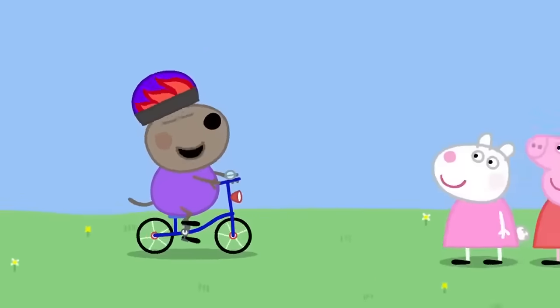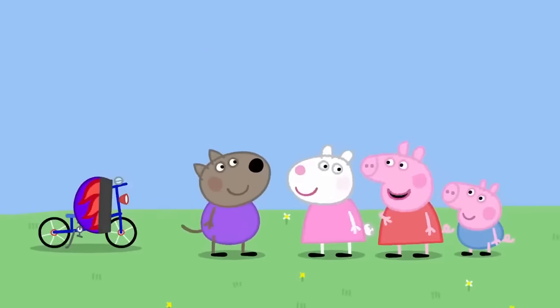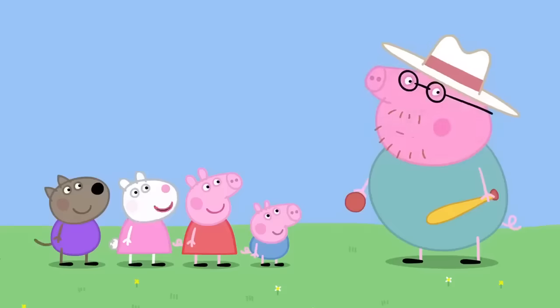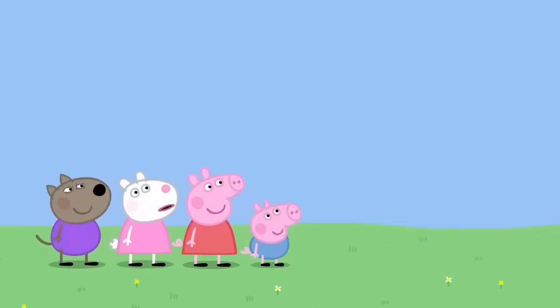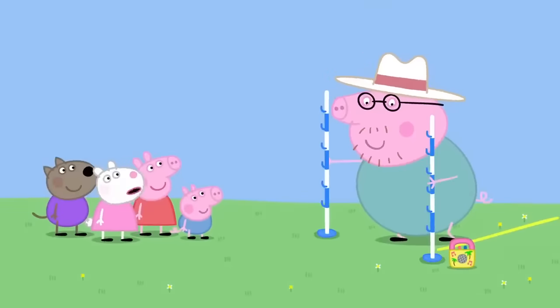Here is Danny Dog. What are you doing? We're playing bat and ball. My daddy is very good at it. He batted the ball all the way into the house. Well, can I play bat and ball too? Maybe it's time for a different garden game. Like what? Limbo! What's limbo when it's at home?